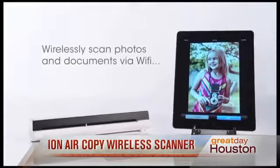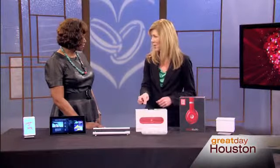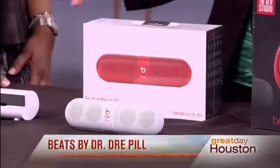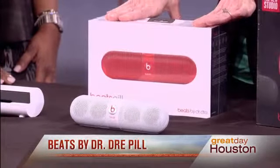So talking about music, if you want to add some music to your video, we've got Beats, the Beats Pill, which is very portable. You can take it anywhere. It's wireless. You have the video you've created on your tablet, and then you can use the Beats Pill to play the music. Yeah, your song.